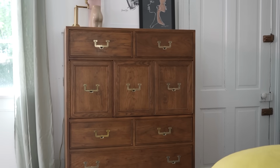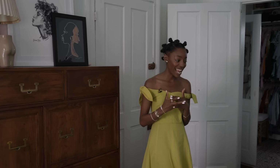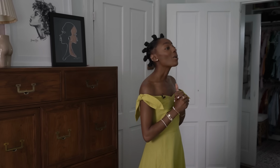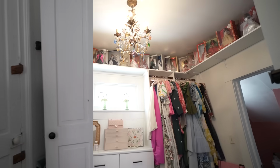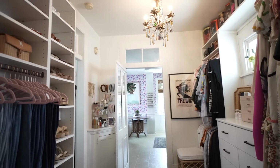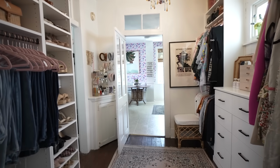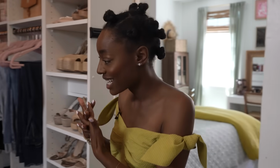I think we've kind of covered the bedroom, and now I'm so excited because the next room that I'm getting ready to show you guys is my absolute favorite room of the house, which is my dining room turned closet. So come with me so you guys can see what that looks like. So we are stepping in to my closet. I definitely have designed a closet of every girl's dreams.